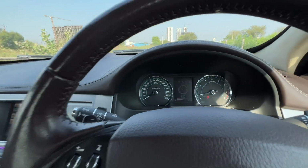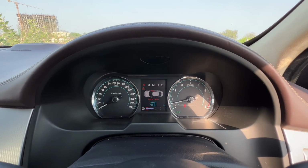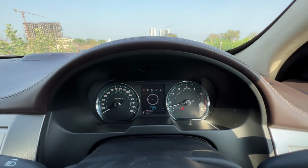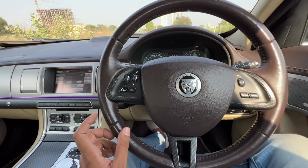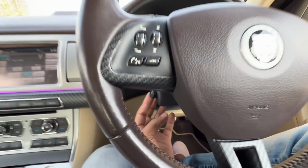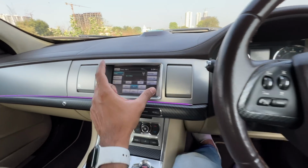And of course, the cluster looks quite nice as well. In fact, it will tell you if a particular door is open. That's also there. I love the analog dials here, and obviously it gets a multi-information display. Okay, these are the controls for the cruise control. This is for the audio system. The steering wheel gets this electric adjust, which is there both for reach as well as rake, which is very, very premium. The screen is really chintu mintu.